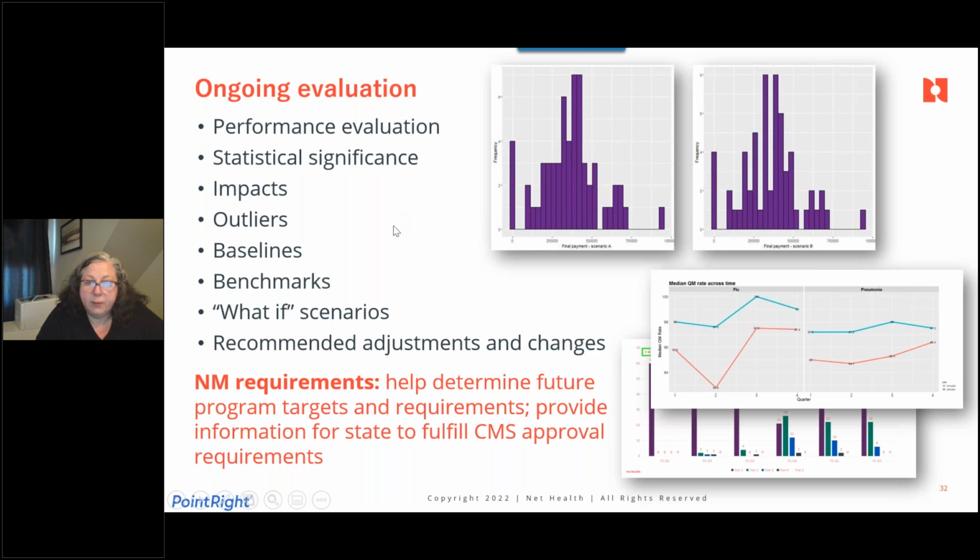So again, we help them determine their future program targets and the requirements that will be included in the program, and provide the information for them to fulfill their CMS approval requirements.